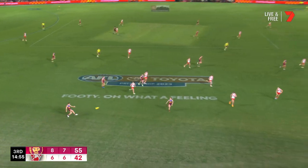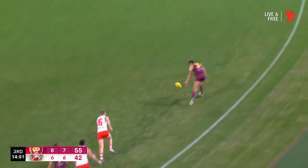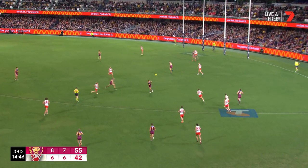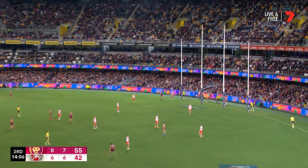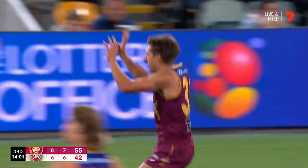Starting to get some flow here, the Lions. Dunkley. Lohman. Out is Danaher. Where's he going with this? Measures it really well. That was excellent by Joe. It's good off the boot. It's there.